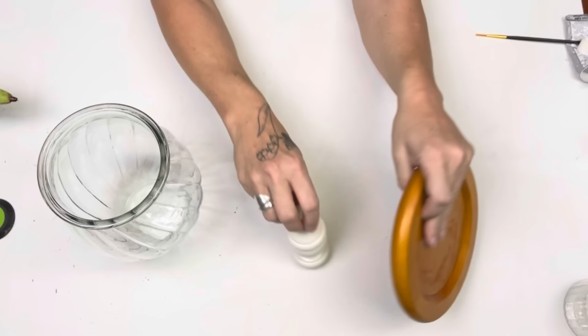Every time I go to the thrift store, I make sure I make a donation, and that way I get one of these great coupons. Today, I'm looking for a few things that I can flip and turn into beautiful home decor for the holidays.